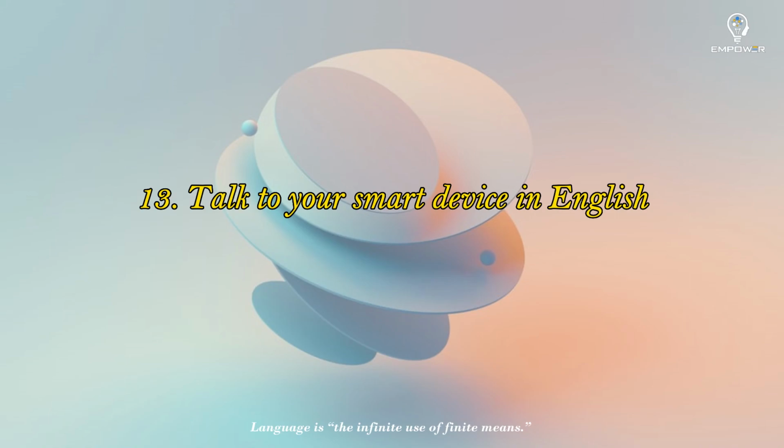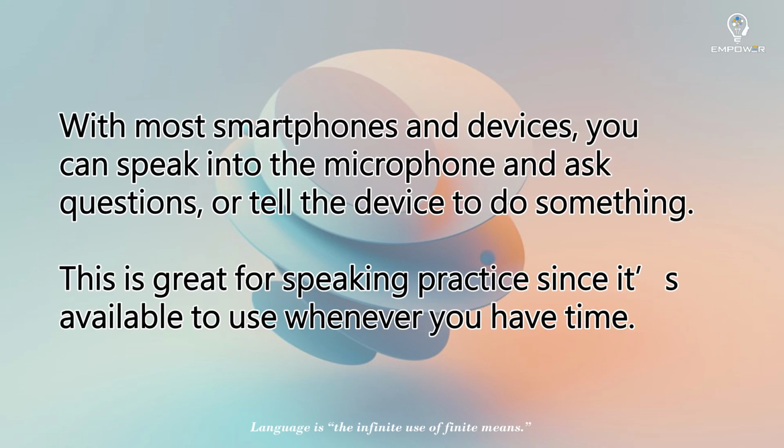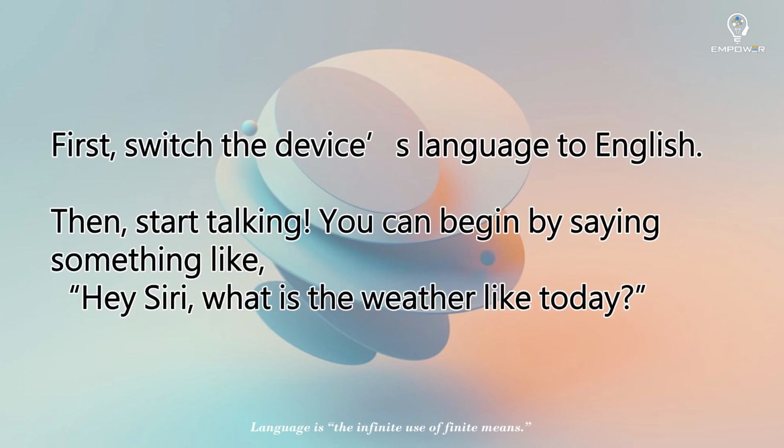13. Talk to your smart device in English. With most smartphones and devices, you can speak into the microphone and ask questions, or tell the device to do something. This is great for speaking practice since it's available to use whenever you have time. First, switch the device's language to English. Then, start talking.